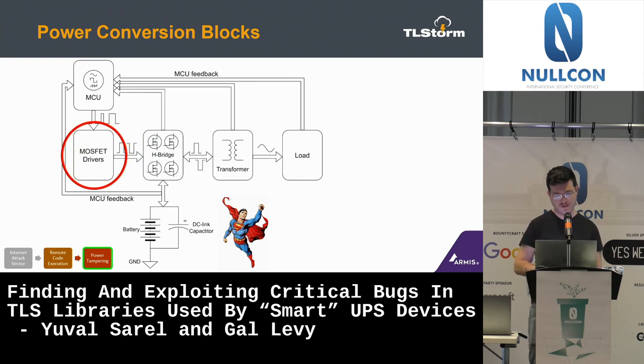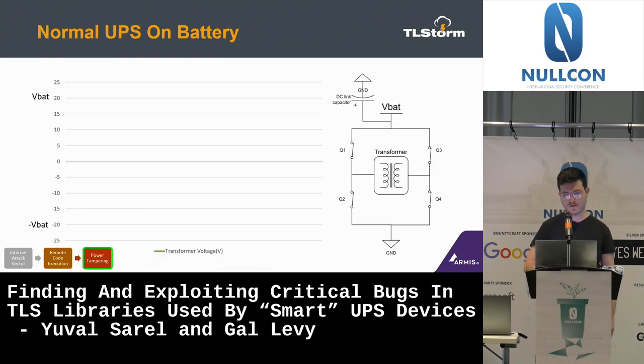And last but not least is the MOSFET drivers block, which is just a bunch of integrated circuits that are used as mediators between the MCU and the H bridge. That's all we need to know about. But let's start with understanding how the H bridge is used to convert DC signal to AC.